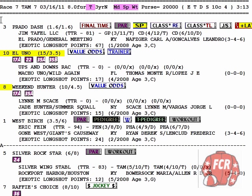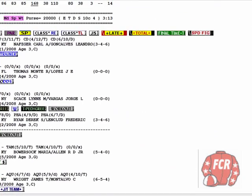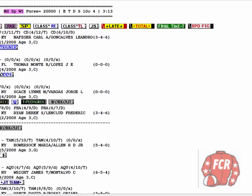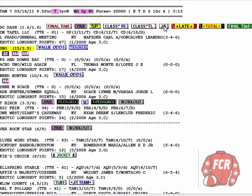We're at Tampa Bay Downs once again. I've highlighted the race condition. This one comes up a double preferred race. I highlighted the maiden special weight condition. I also highlighted the T for turf as the surface of this race. We call that a double preferred race.